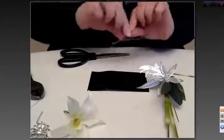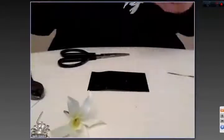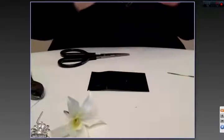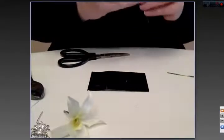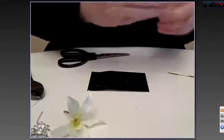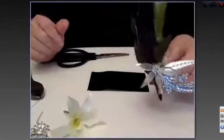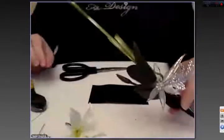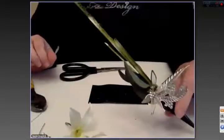We want to make sure we use all the stem of the flower. We didn't pay just for the 5 blossoms that were on that dendrobium stem. We paid for all the blossoms and the buds. So I want to make sure that I put them to use, because they add another texture and another dimension to the boutonniere. So I want to make sure I add those.